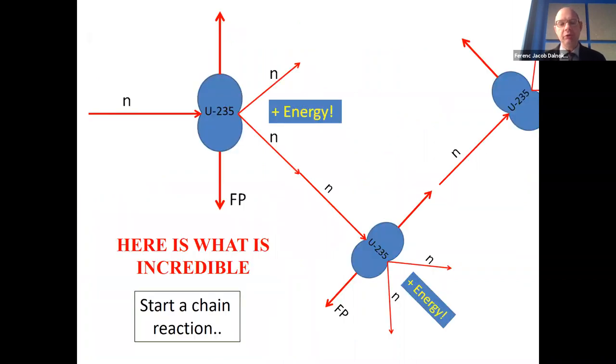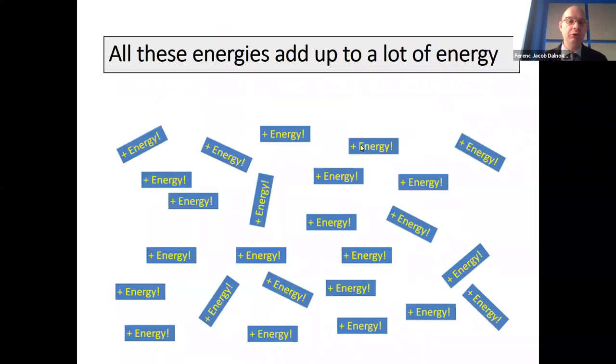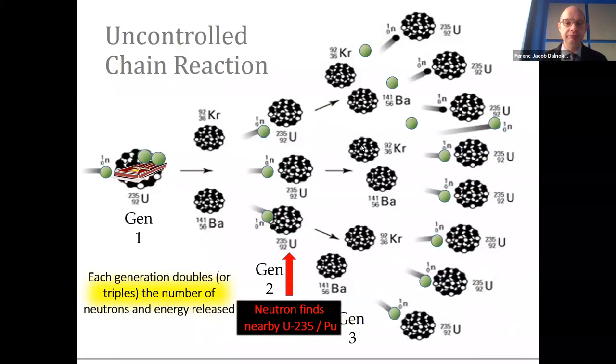And here is what is incredible and changed the world. If you take one of these neutrons, one of these neutrons can then induce fission in another U-235. If you put these U-235s close enough together, that neutron that comes off will find a U-235 and that will split. And then that will give off a neutron and that will split, and so on and so on. And you start what's called a chain reaction. And you also build up a lot of energy.